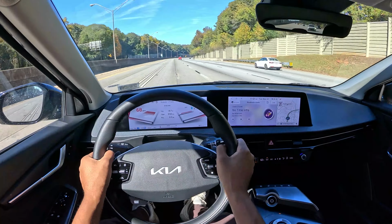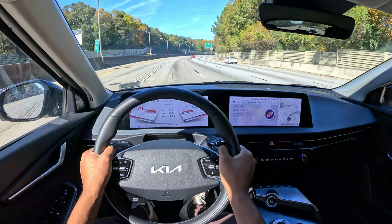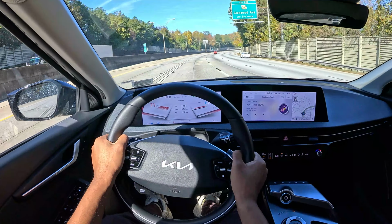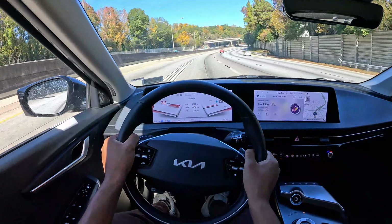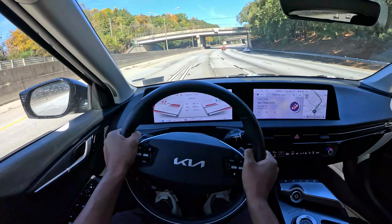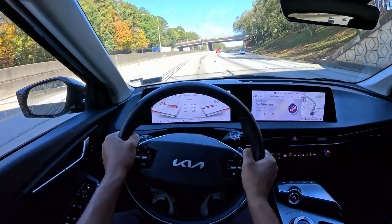Now, I really wanted to start this review on the highway. One, because this car is a comfortable cruiser. The seats here are just A1. They're really big, comfortable. They feel like couches almost. They are flat, but this is not the sporty model. If you want a more bolstered seat or something a little bit more sporty, you can step up to the Kia EV6 GT, which is over 500 horsepower.